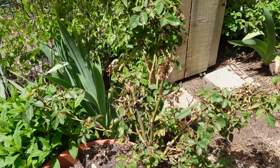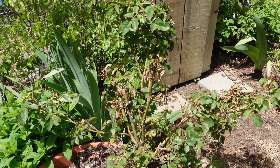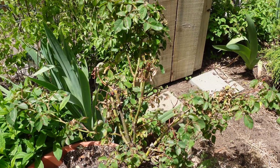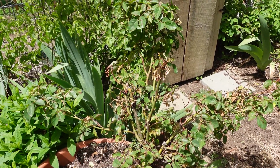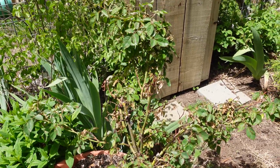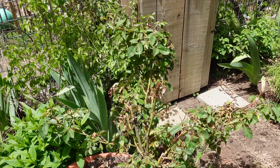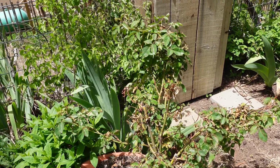So I will prune it up, and then it will recover. It is an own root. I always buy own root now because our late freezes can kill off plants, and sometimes we can get an early freak hard freeze before they have gone dormant, and that can kill them back. But they will always come true and grow back if they are grown on their own root rather than grafted.